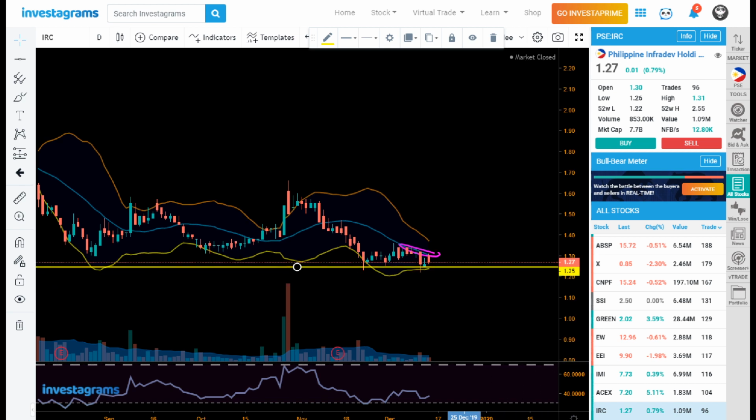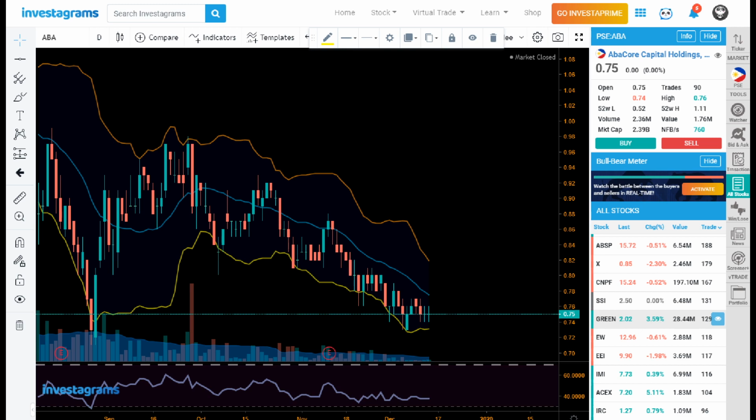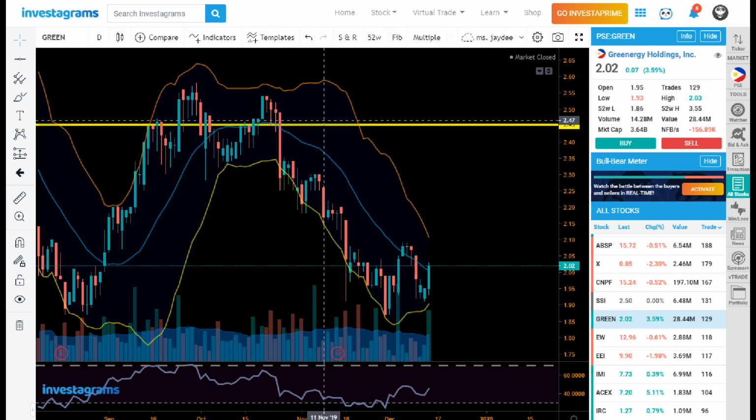1.25, right? What else? ABA, no movement, only 90 trades. Okay, green, we're very far. I plotted this a long time ago. Remove. So the next thing that it will challenge is, of course, we have to surpass your MA20 line.